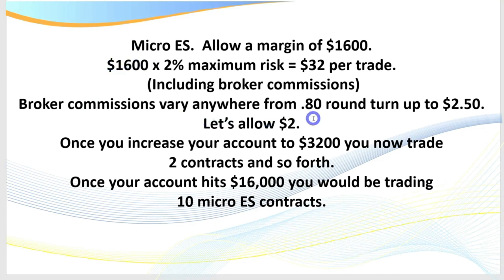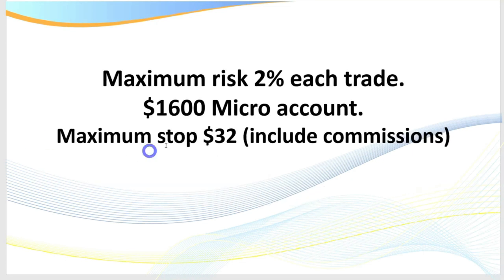Broker commissions, as I mentioned earlier, vary anywhere from 80 cents round turn up to $2.50. Let's allow $2, which is on the high side. Now when you go from $1,600, you then start trading two contracts. When you then increase it by another $1,600, you start trading three. Once you get up to 10 micro contracts this way, you can then choose, if you wish, to go from trading 10 micros to trading a big contract. I'll show you this on a table in a moment. This is very important. Don't gloss over this. So important, as I mentioned, is this risk factor.